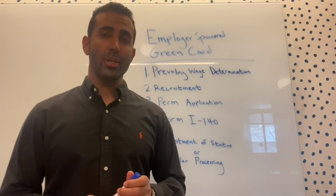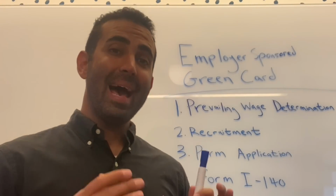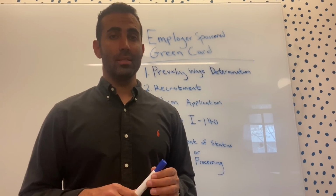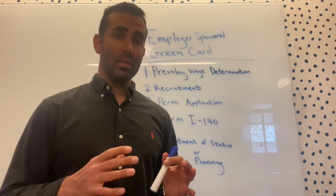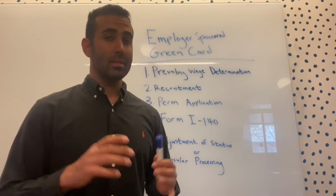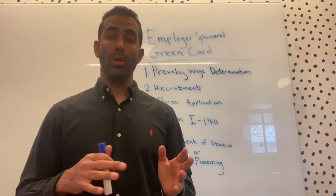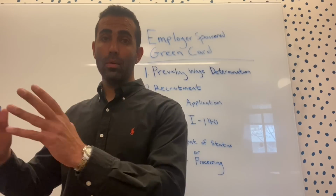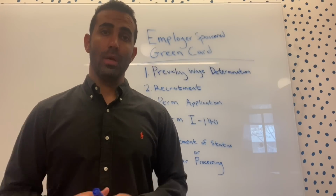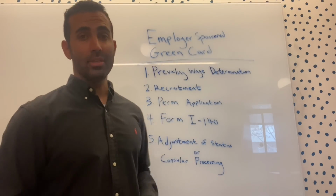Another important point that I want to mention is that the U.S. employer needs to demonstrate that they have the ability to pay the prevailing wage. So that's something very important for the employer to consider. There's various ways that the U.S. employer can demonstrate to USCIS that they have the ability to pay the prevailing wage, but something important to consider is that down the line, once we get to these later steps where you're actually moving from the Department of Labor and now submitting an application directly with USCIS, USCIS is going to want proof that the U.S. employer has the ability to pay the prevailing wage that is determined in step 1.